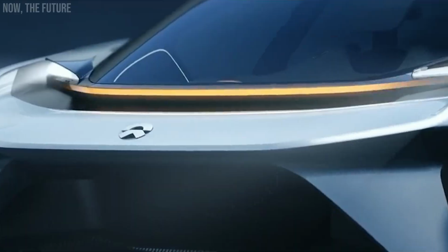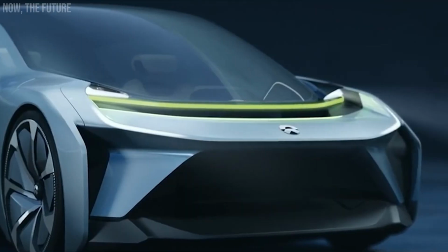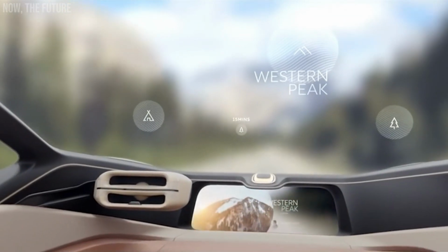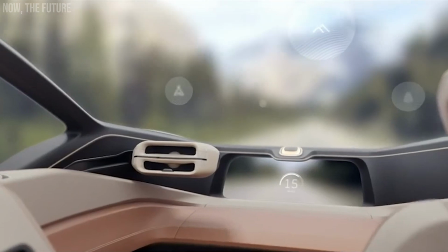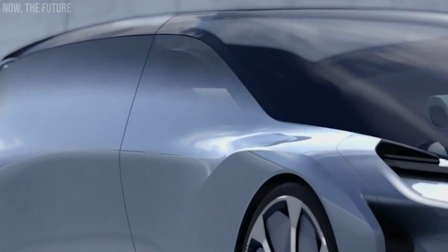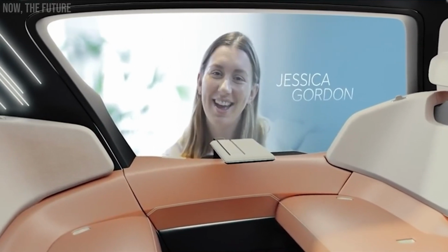What do you think of their conceptual sedan, the NIO Eve? It demonstrates how the company envisions the cars of the future. According to NIO, people will need not just a means of transportation, but a complete, adaptable living space for different situations. That's why the wheelbase has been increased to 10.8 feet.